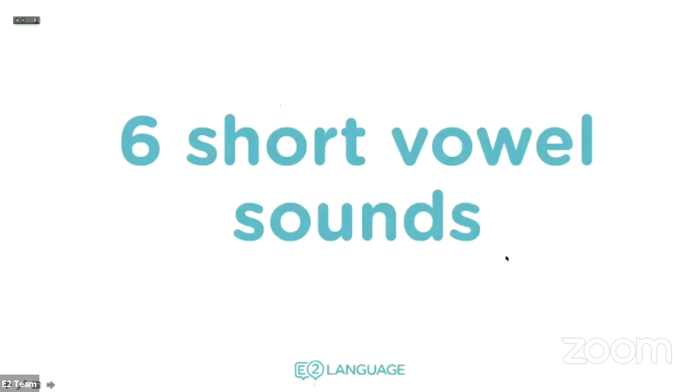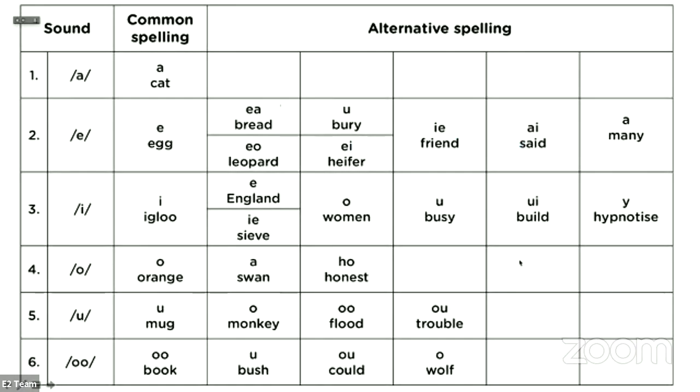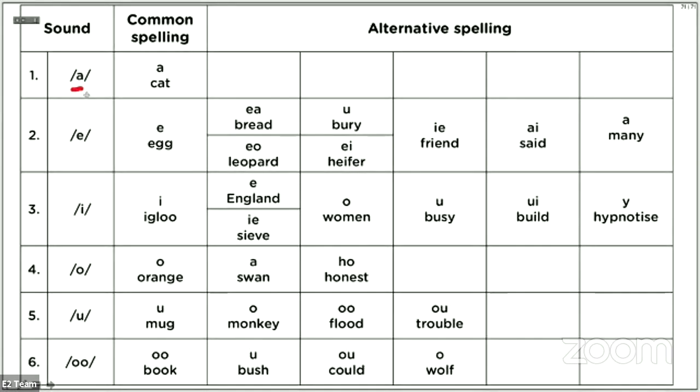Cool, nice. Now we're on to the 6 short vowel sounds, okay? So here are all of the 6 short vowel sounds. The first one is ah. I should remind you that every single word in English has a vowel. So you have to get these sounds right because these sounds, ah, eh, i, o, uh, u, are in every word. So if you're missing one, imagine the impact that has on your pronunciation. In other words, you have to get all 6 of these accurate, precise, okay?